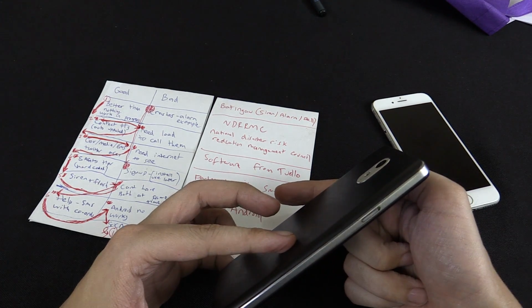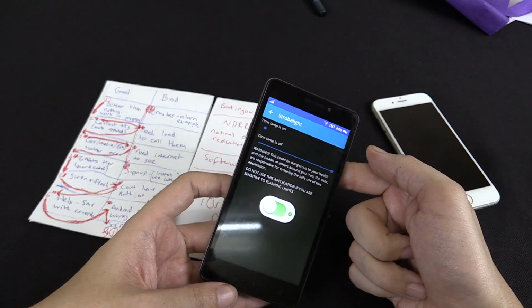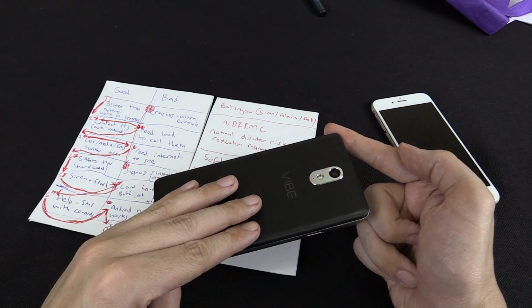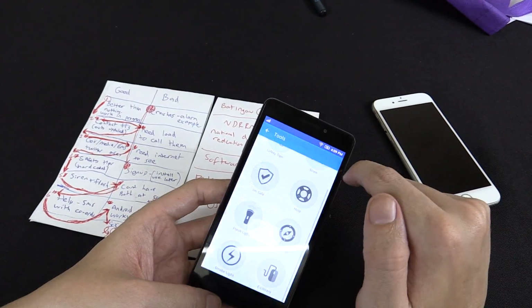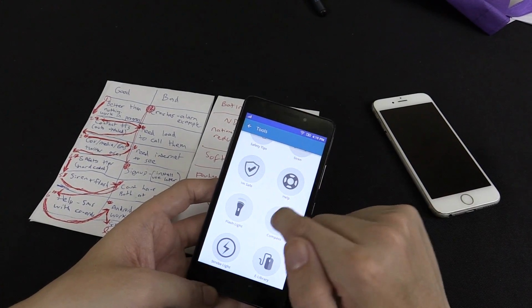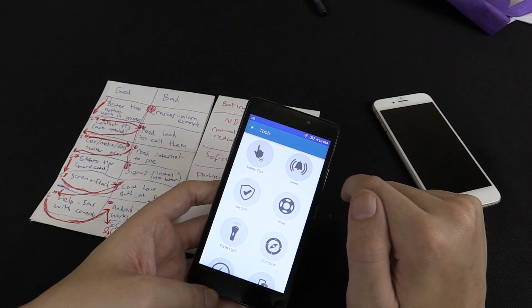So that can get the attention of emergency rescuers, and it can also make your battery last a little bit longer. And you can adjust the speed at which it flashes. So yeah, nice little useful feature. The downside is you can't have the siren and the strobe light at the same time. That would probably be a useful feature to have.